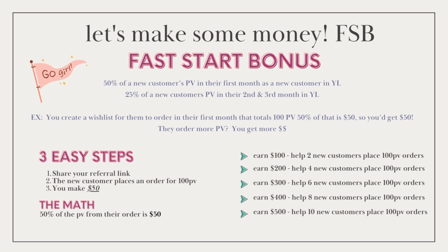In their second and third month, you will make 25% commission on any PV they order in that second and third month. So, an example of this is you create a wish list or they order individual products using your referral link. And in that first month, if they order a total of 100 PV, you're going to get 50% commission. So, 50% of 100 PV is $50. You would get a check for $50. If they order more PV, you get more money.